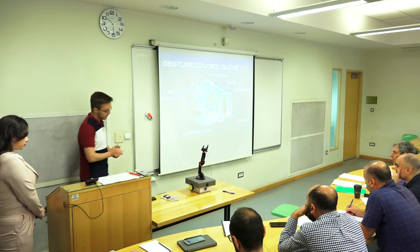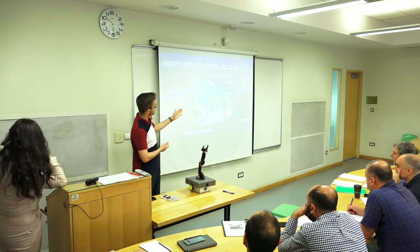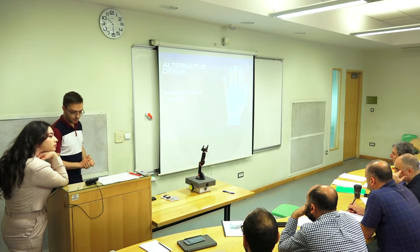Now the gesture control. This is our gesture control device. Here you can see again the Arduino, same board, 5 flex sensors for each finger, a power on switch, a battery, a mode button to change the modes, and an onboard RGB LED.